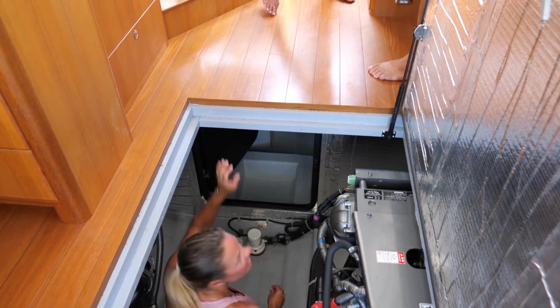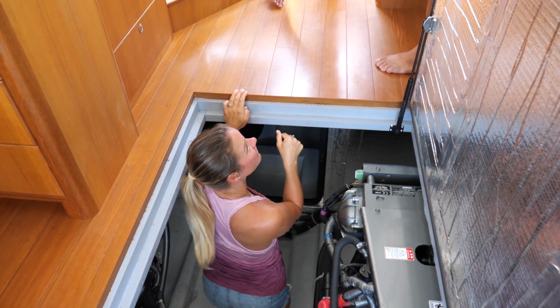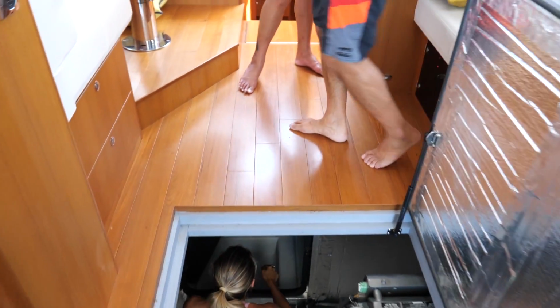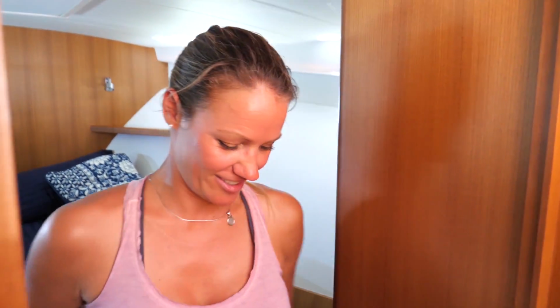Oh my gosh! Babe! This is so cool! Go to the other side. Oh, over here? Laura, are you there? Yeah! This is how you get away from the pirates. This is actually pretty big. This is cool. It's like a secret passageway. So much room for activities.